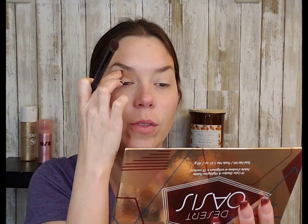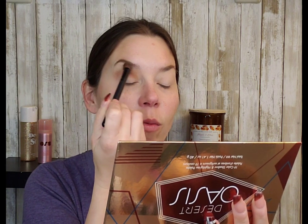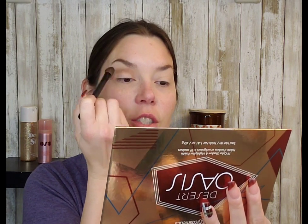As you can see, I still have the color right here, but it has blended out upward without having to add any more product. You don't want to have to keep adding product to your eyes. When you are doing something like this, you don't have to just continuously add product. You can see it has blended out quite well without having to add anything else.